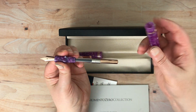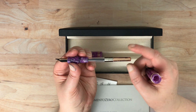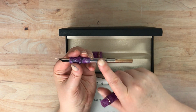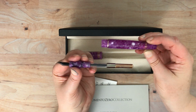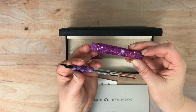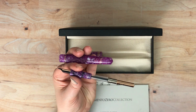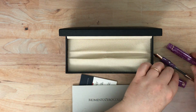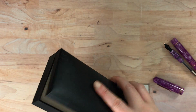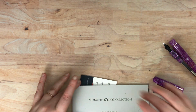So let's see. Yeah, let's leave it in that position because I am going to fill it here in a minute. Yeah, so for the first time, I'm going to fill it this way. And then maybe in future, I will try it out with the blind cap option. But like I said, I really don't want to lose this little bit at the end of the pen. So I'm going to leave this disassembled for the time being. I'm going to put the box aside. Hopefully that won't fall off from where I moved it.